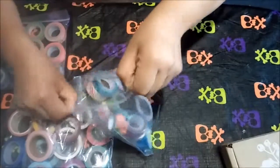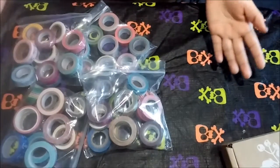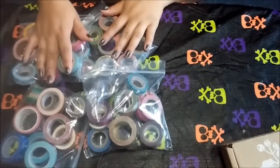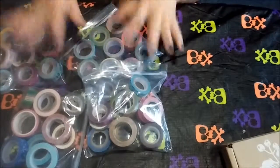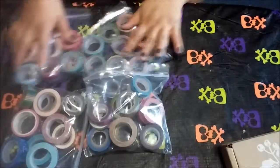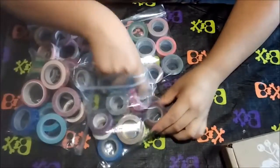So let me show you all the washi. Look at this. This is four lunch bags full of washi. And I think I counted like 45 rolls of washi, and I think it was $25 that I paid for them.